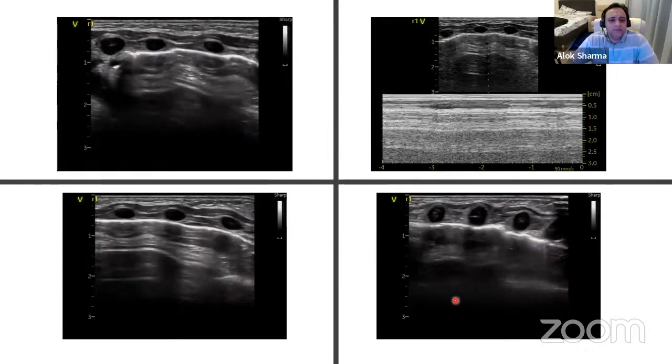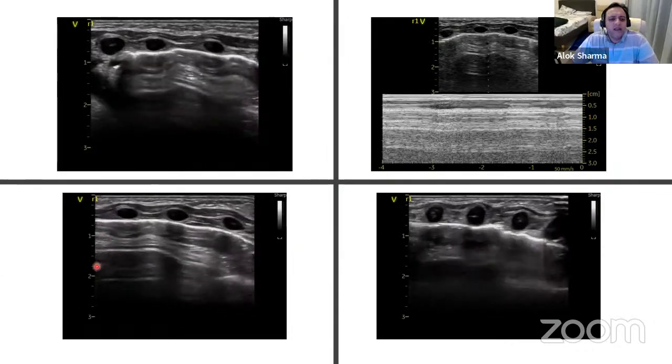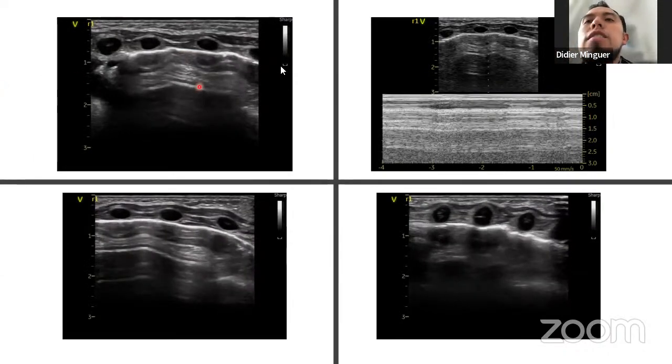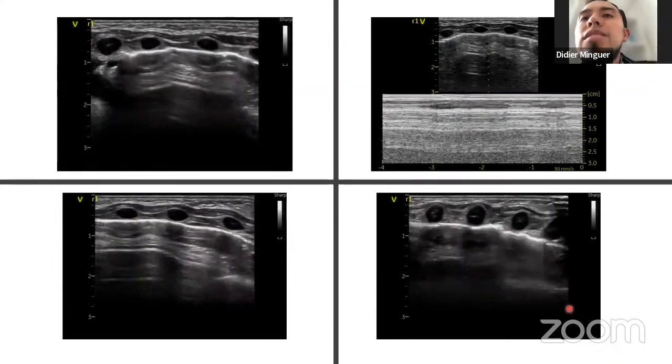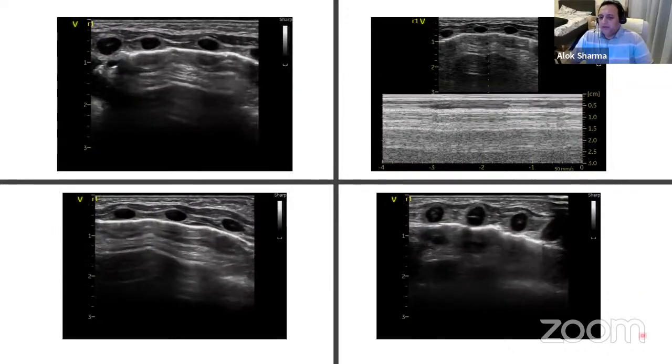Which image? The same one. I think in the middle space, it's showing somewhere. Yeah. Okay, that's great. Beautiful. Didier, what do you think? Well, I see a good pleural sliding. And I see the pattern is like an A profile, predominantly. Few B lines. I don't really appreciate B lines in the first clip. And I think it's a normal ultrasound at this point. Okay, excellent. That's beautiful. Well done, guys.